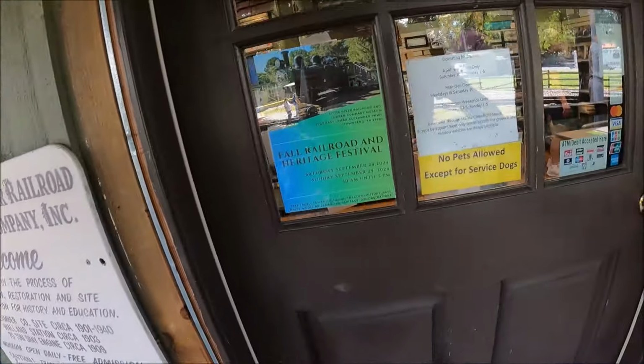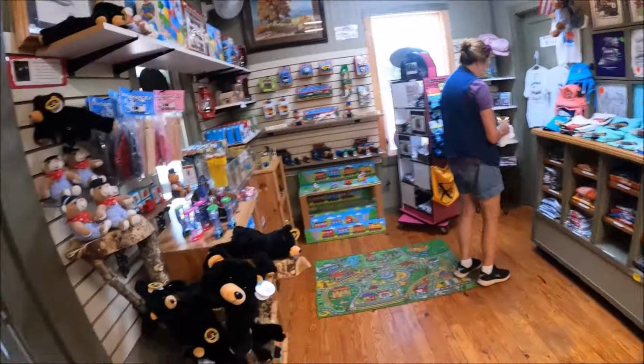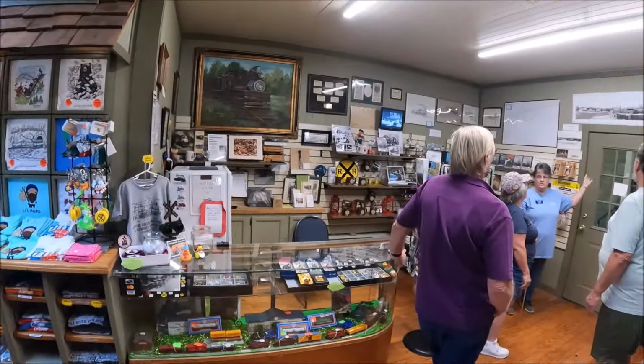Here you'll get a quick look at the gift shop, and you can see it is a well-stocked store, and the staff is very friendly and very helpful when you're looking to pick some things out for souvenirs.